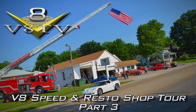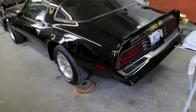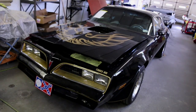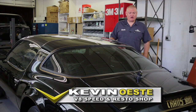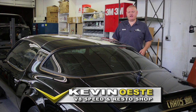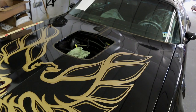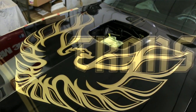Welcome back to V8TV. This 1978 Trans Am is one of those cars that we all wished we had as a little kid, and our customer had the same dream and eventually made it happen. This is another car that was already restored when it came to our shop, but the owner wanted some performance upgrades and some drivability upgrades so he could take this car on long hauls like the Bandit Run or the Snowman Run or maybe even the Hot Rod Power Tour.